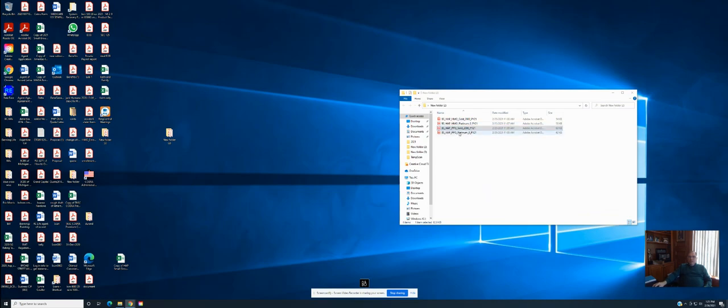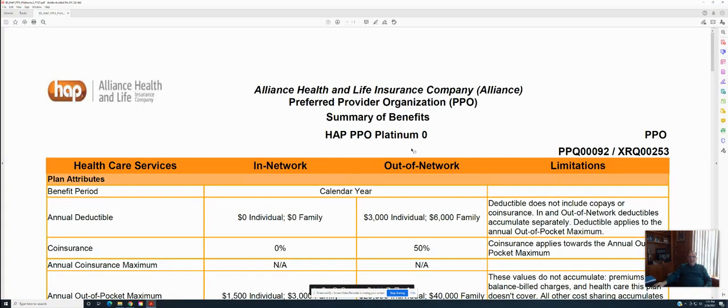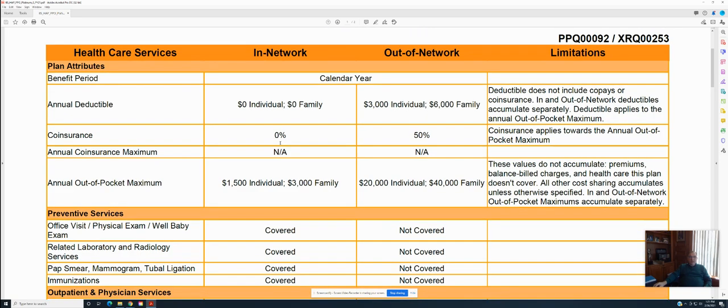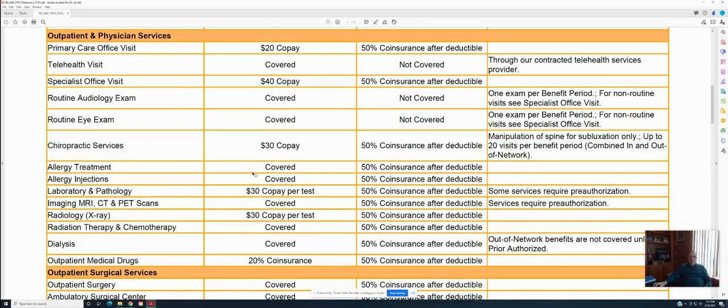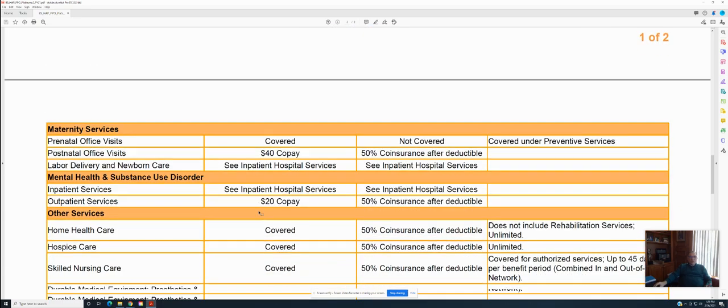Our next plan is the HAP PPO Platinum Zero. Now, unlike the other plan, this plan has no deductible and no coinsurance. So if you had a major surgery, you would not pay a dime for the surgery. All you're responsible to pay for on this plan is office visit copays, specialty copays, any of the copays that are listed, and then prescription drug copays.